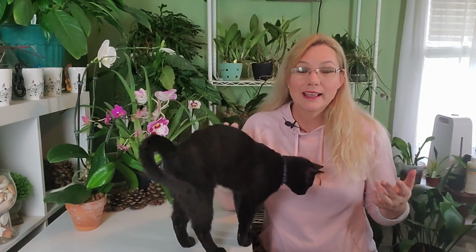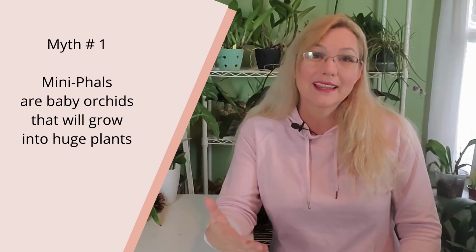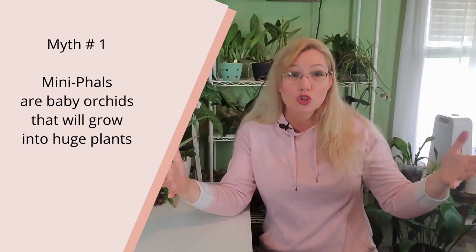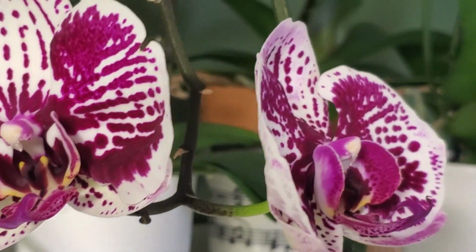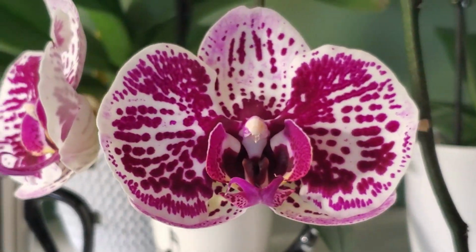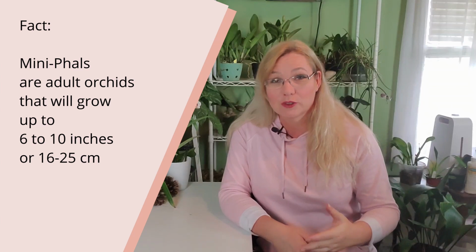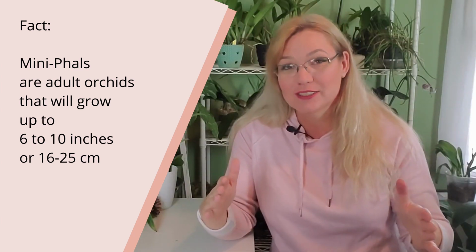One question I get asked a lot is if mini orchids are going to stay small. And the first myth is that this is a baby orchid and it is going to grow into a huge orchid, and it's going to just take up a whole bunch of space because after all, everything that is cute like puppies and kittens do grow up and get sometimes humongous. Mini-Phalaenopsis are already adult orchids when you buy them. They will grow around 6 to 10 inches tall.